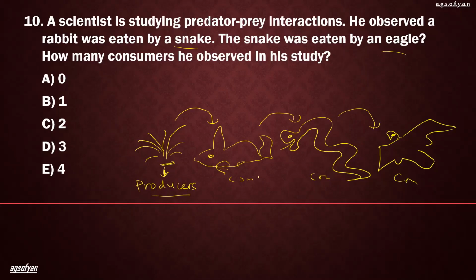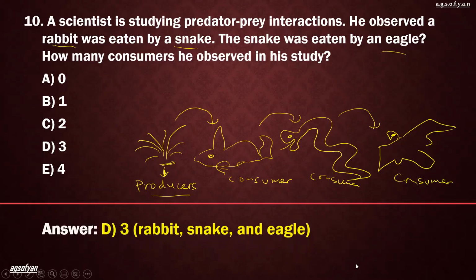So anything else over here is a consumer. So you change your answer? Which one now? D, three consumers. Now you know that the rabbit is also a consumer. Even though the rabbit is eaten by the snake, in nature, the rabbit is still a consumer. You understand this?